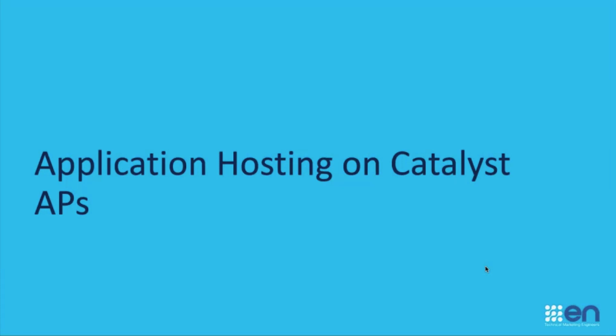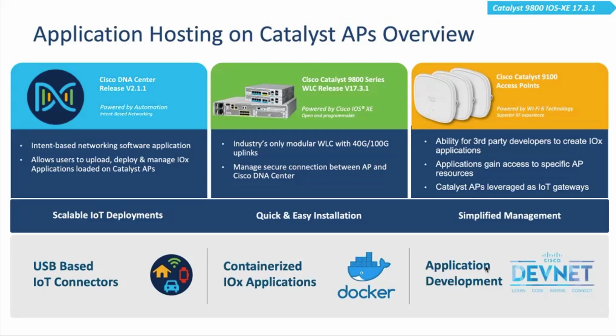So app hosting actually is a really cool solution that we have introduced with 17.3 and a combination of DNA Center. And Cisco's app hosting on the Catalyst APs at a high level essentially provides customers with the ability to load third-party containerized IOx applications directly onto Cisco APs and to leverage them as IoT gateways. So once loaded, these third-party applications can gain access to AP hardware and software resources, and depending on the IOx application that's being developed, it can have the ability to communicate with third-party software using its VLAN and using its hardware like the external-facing USB port.